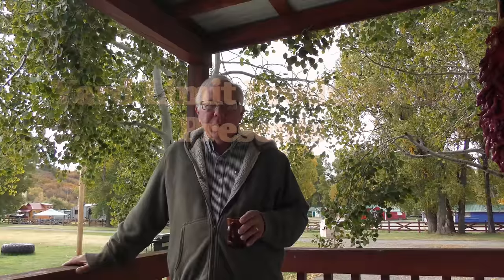Hey everyone, here we are in Chama, New Mexico for the last weekend of September, where we're going to catch a couple of interesting things. The galloping goose and a doubleheader passenger train heading out from Chama to Cumbres Pass. The mornings are cold, the leaves are gold, so let's get on board and ride this train.